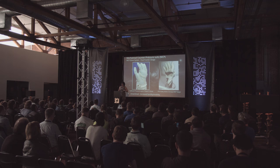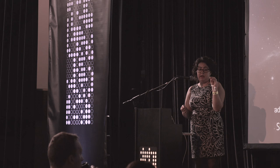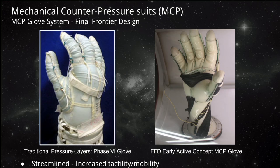So anyway, they wanted to have a glove. NASA put out a request for proposals that was specifically about gloves. And there are quite a few reasons why they wanted to do a glove.